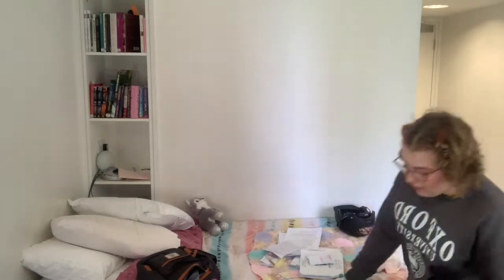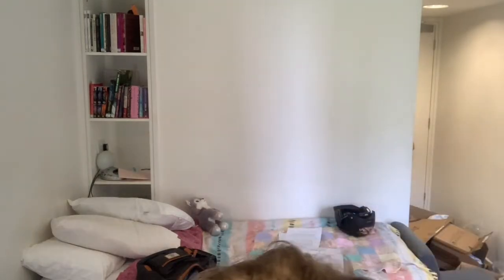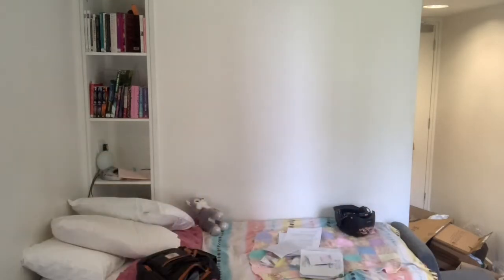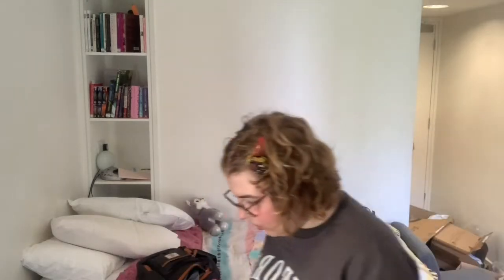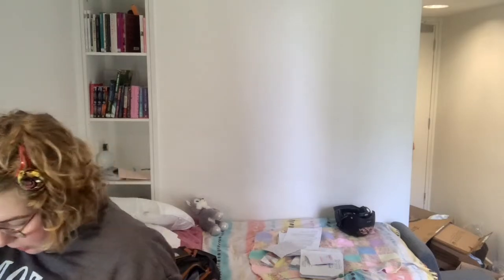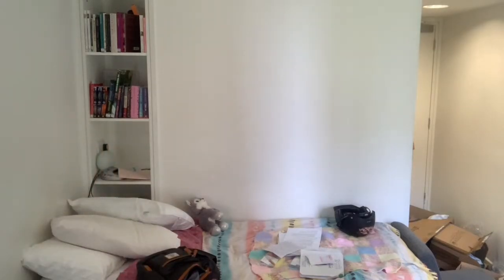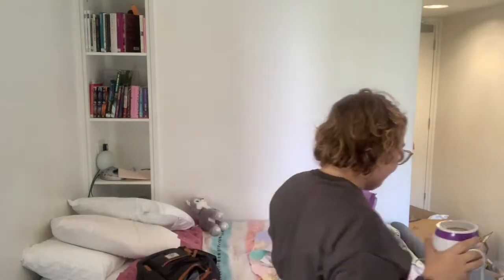Found a rogue pair of knickers in the bathroom. I think I'm nearly done with all this. I used to have a desk hoover last term. I ordered it to uni. Okay, we've got this. This is also kind of miscellaneous. Is it? Yeah, a steamer.